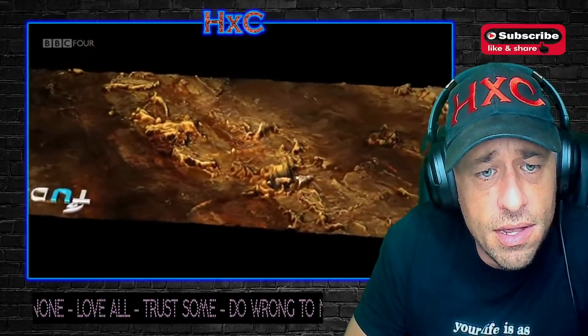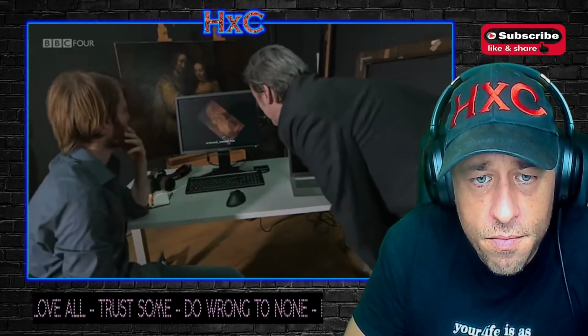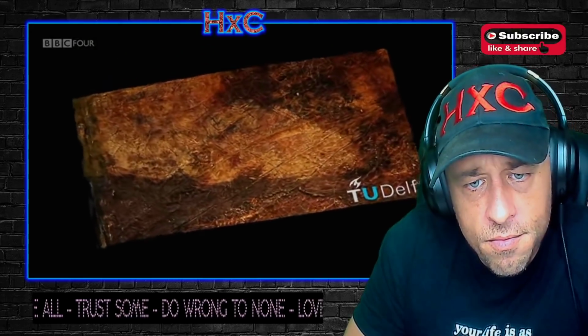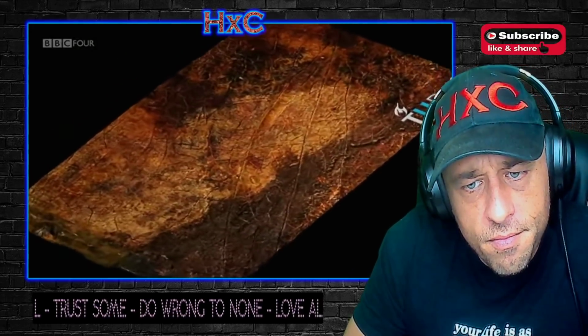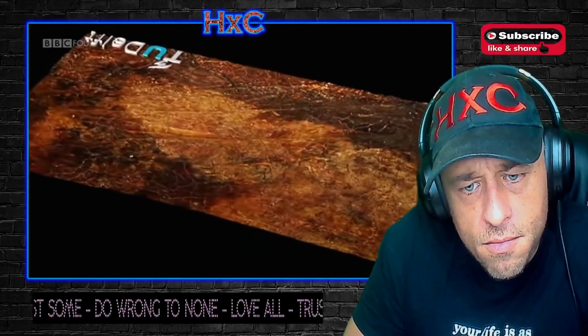Interesting. This is the most amazing thing. This really says something about the health of the painting, right? Three global cracks running along the painting, a lot of small cracks in between.